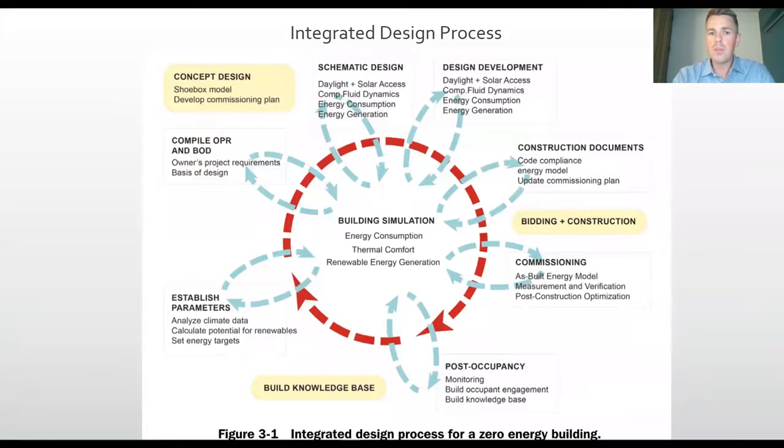So as we go into schematic design, we're going to do some more computational models. That would be daylight and solar access. This would be the design team and the consultants doing this work. The computational fluid dynamics, another fancy word which is used a lot is hydrothermal analysis, and it's just to determine how moisture and vapor is handled in these types of buildings, which is obviously very important to the durability and the health of the building. And we'll get back to that a little bit later.